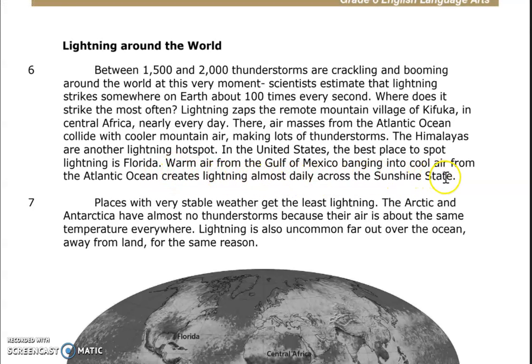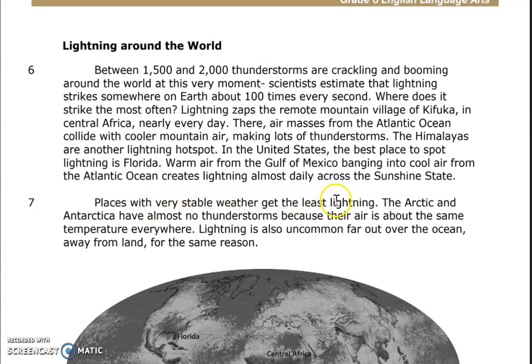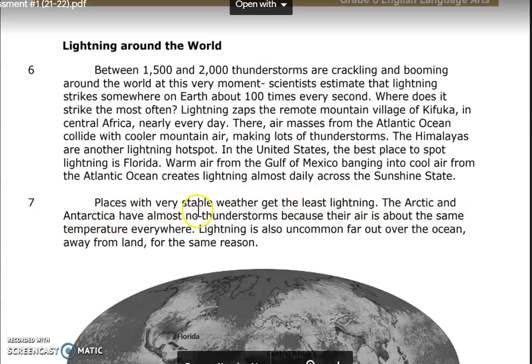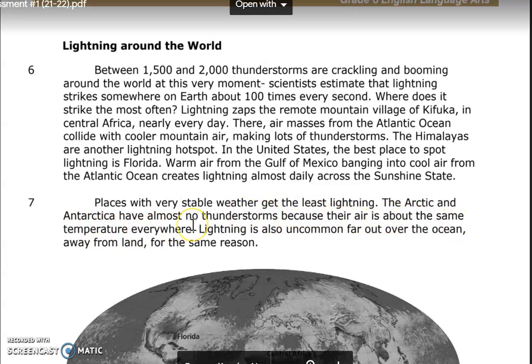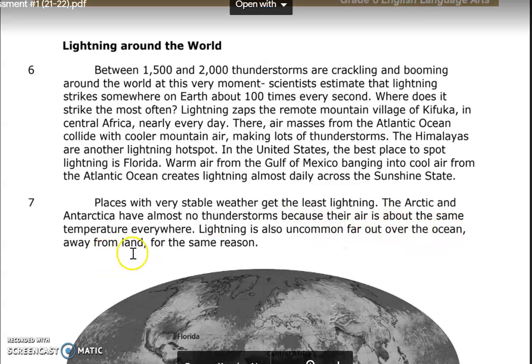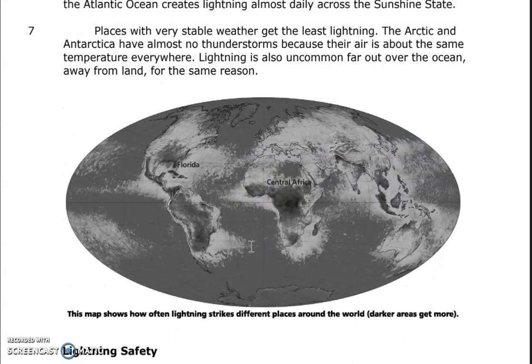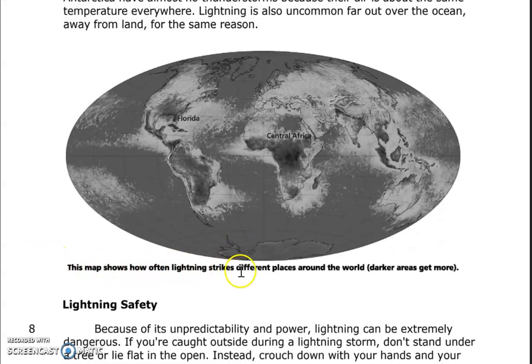across the Sunshine State. Places with very stable weather get the least lightning. The Arctic and Antarctica have almost no thunderstorms because their air is about the same temperature everywhere. Lightning is also uncommon far out over the ocean, away from land, for the same reason. This map shows how often lightning strikes different places around the world. Darker areas get more.